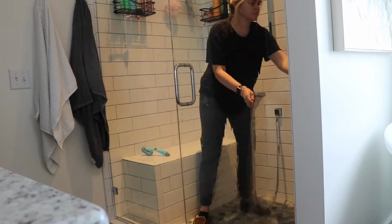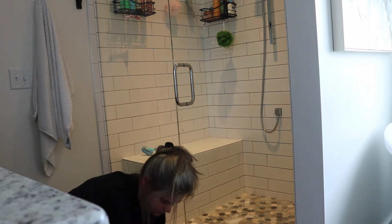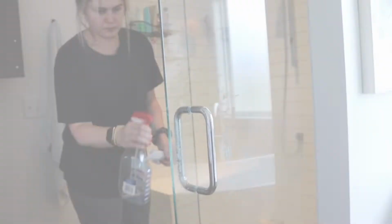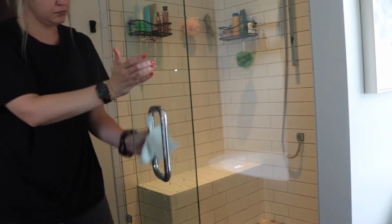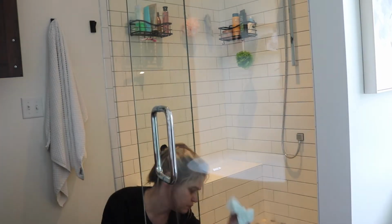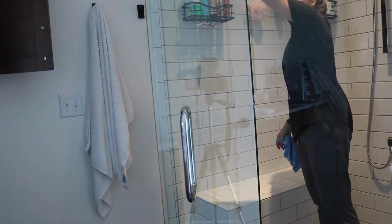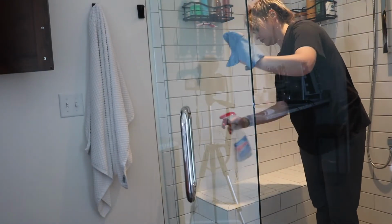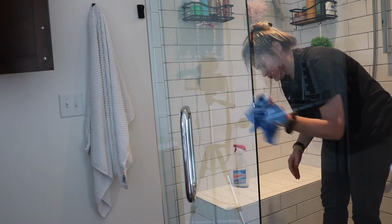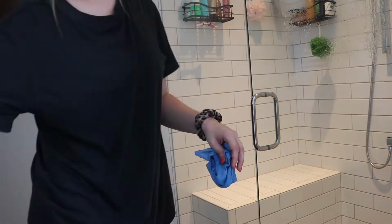The one thing I'll say is don't try and clean the door off while you're in the shower. Like me, I made a huge mess. So I found the best way to get off the soap suds is, once you get out of the shower, just get some Windex and a cloth and wipe it off, and it works great. And of course, the Windex leaves everything really nice and streak-free. So here in a few minutes, I'll show you.